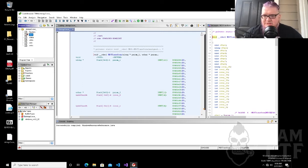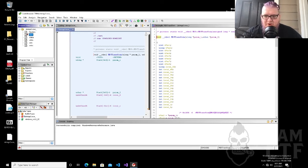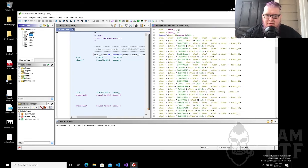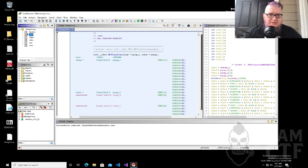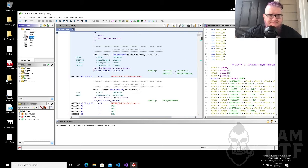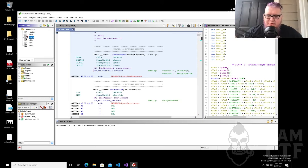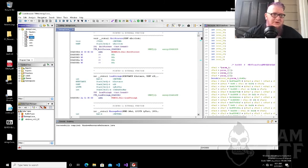Okay, all that's loaded. We can see over here, it's kind of decompiled it for us. So we can see what it's doing, the variables that are being defined. Yeah, there's a lot of variables being used. But let's find our entry point. Give me a minute, I don't use Ghidra very often. Let's find our code here.